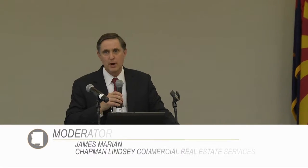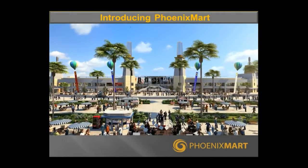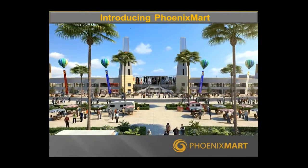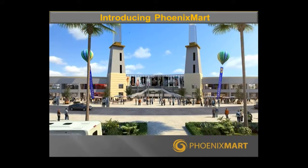Last week, at a location approximately 2 miles east of the interchange of I-10 and Florence Boulevard, there was a groundbreaking for the Phoenix Mart, a 1.7 million square foot facility. Today we're going to introduce you to Phoenix Mart, the first permanent multi-industry sourcing center in the United States.